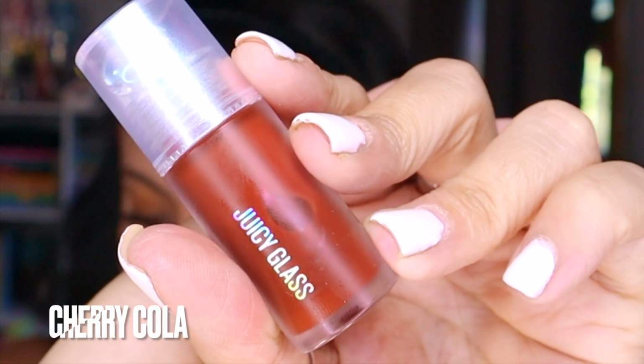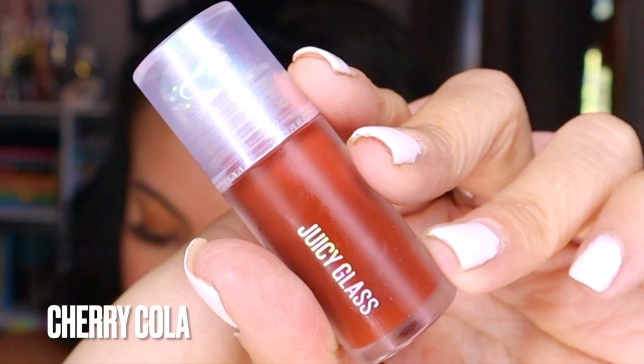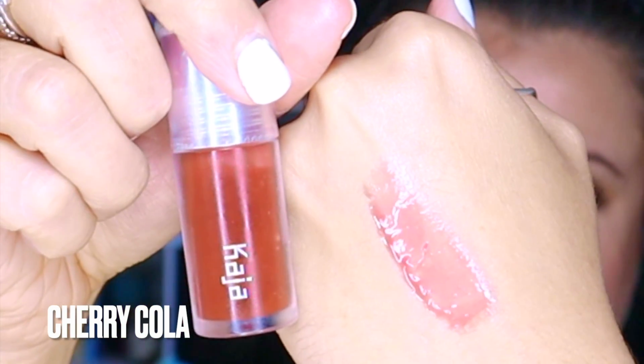And last we have Cherry Cola. This is infused with black cherry extract, which will help make the lips look supple, and this is a milky chocolate red. I'm very excited for this shade. Again, I think it's going to be great for fall. It is a true cherry cola color.